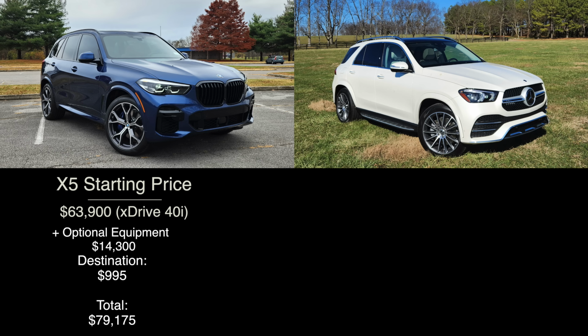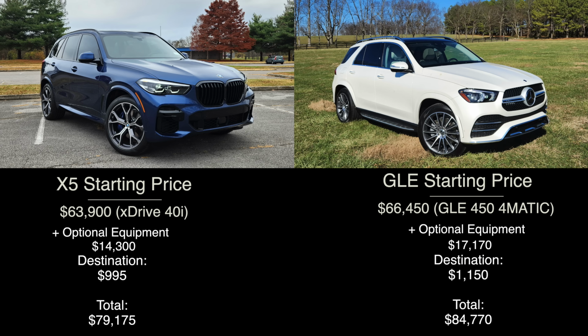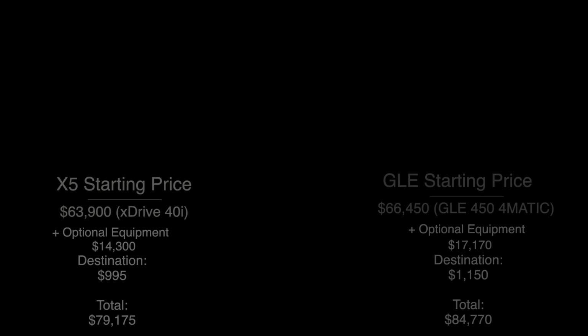The GLE does offer a 4-cylinder engine with the GLE 350, but today we have the higher-end GLE 450 model. That makes it equivalent to the BMW's inline 6-cylinder 40i, and after adding in the equivalent options as well, we arrive at a steep total price of $84,770. We will evaluate this $5,500 price difference a little later in the value section, but for now, let's start out by checking out the exteriors.